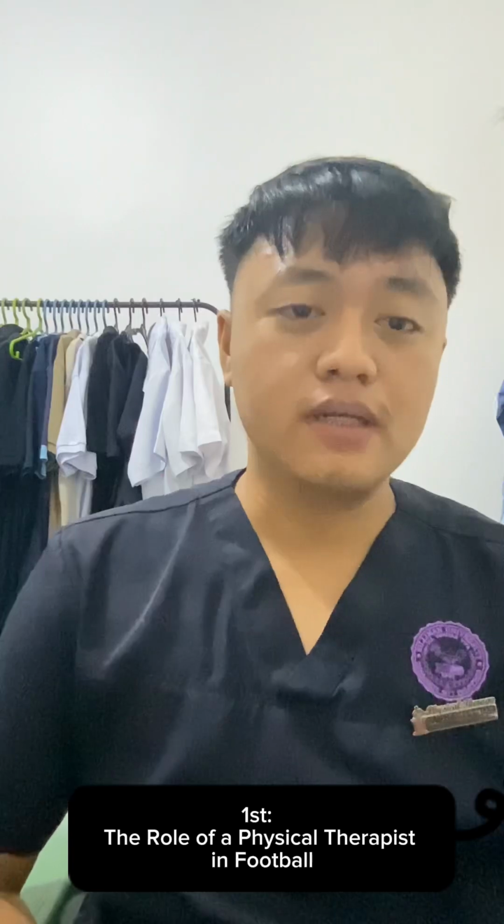First, the role of a physical therapist in football. Football players put their bodies through intense demands every time they step onto the field. Quick changes of direction, explosive sprints, high impact tackles, and repetitive motions like kicking. It's no surprise that injuries are common. Physical therapists specialize in treating and preventing these injuries, using techniques that help players maintain performance, prevent setbacks, and recover as quickly as possible. They're key to ensuring athletes stay healthy on the field.